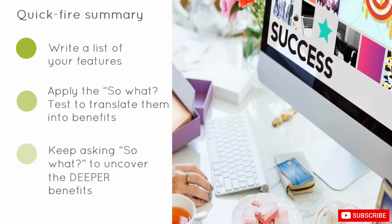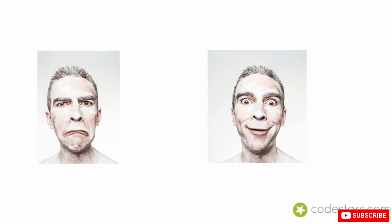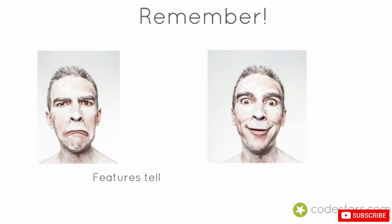You want people to instantly go, oh yeah, that's really engaging to me. That's really why I want to buy this product. Rather than opening with boring or dry facts, always go for the jugular, always go for those deeper benefits first. So remember, features tell and benefits sell.